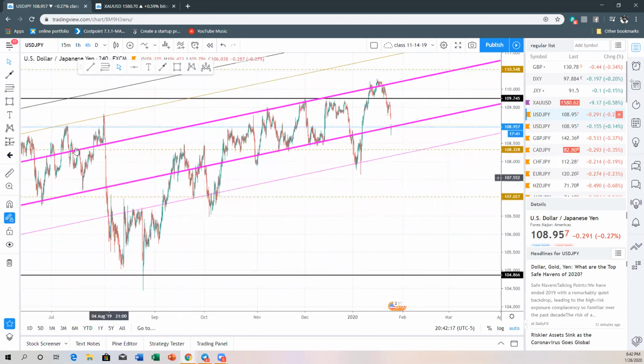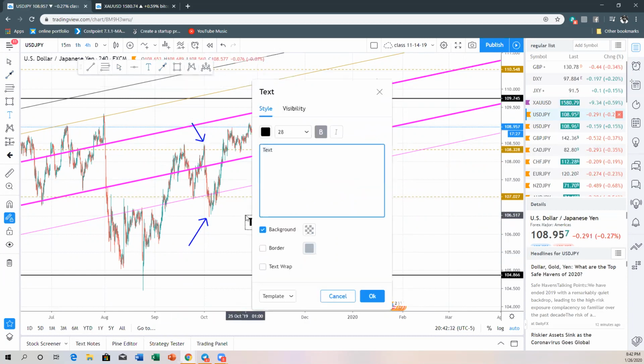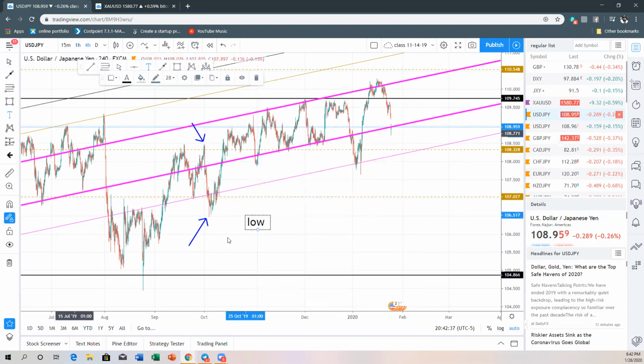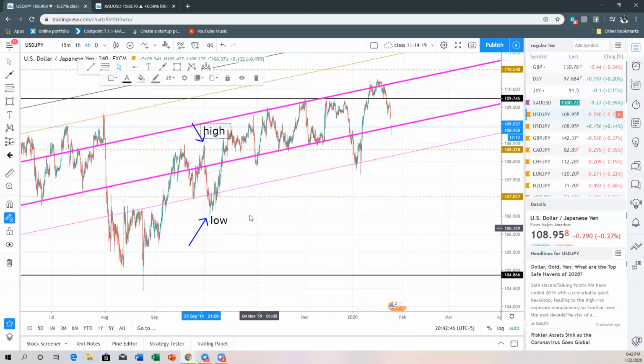It means that when this upward momentum started, this was the low, and this was the high. This was the low. Let me type this in. I'm going to put a low. Unbolden that. That's my low. And then this was my high. I was about to be real dumb and just put HI, like hello high. But that was my high.